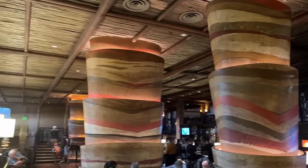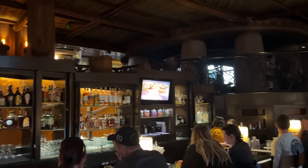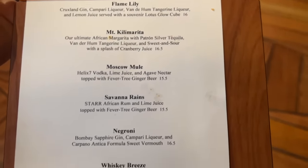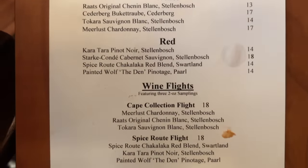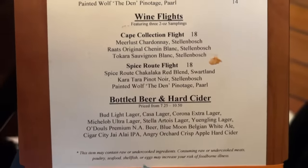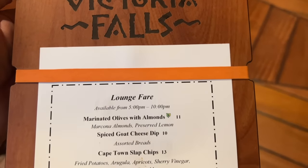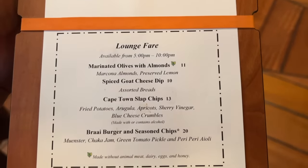Our first stop on our eating trip tonight is Victoria Falls Lounge, which is located between the main lobby level and the level with Boma and Jiko. Here you've got a very nice cocktail list, including several drinks made with African liqueurs and liquors, as well as a nice wine list. South Africa is actually the 8th largest wine producer in the world, which I feel like a lot of people don't realize. We're going to get some wine in a bit though, so stay tuned. You've also got a lounge fare menu with a couple of light bites as well as a burger, so we're going to grab one of my favorite things in Disney World.